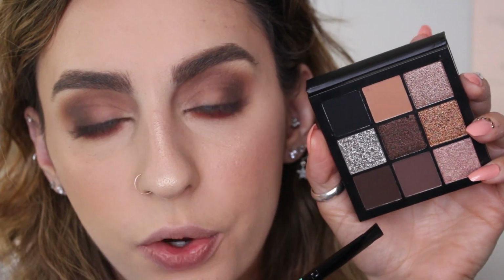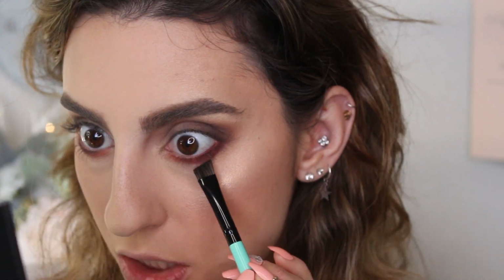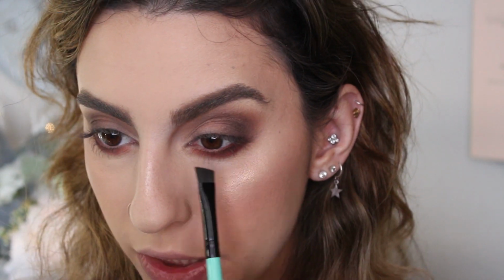With an angled brush, I'm going to go into this really, really dark brown shade again, and I'm going to press this into my lower lash line, just to deepen it up. Again, keeping it just on the outer parts. I don't want to bring it in too much.